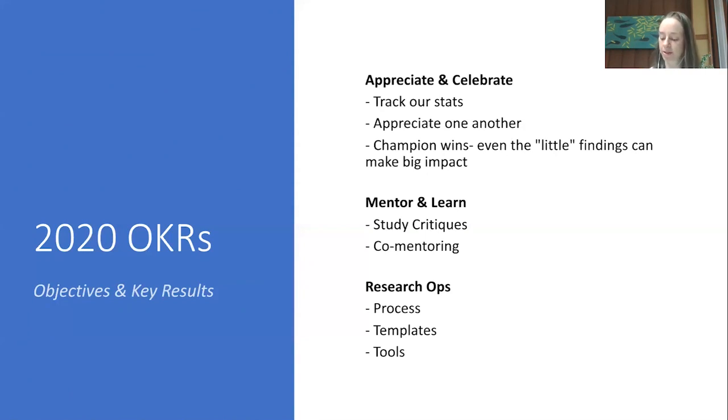there'll come a time when someone asks you the question of, well, how did customers influence our design? And you're the best person to answer that question, to be able to see how that feedback actually impacted this design. If you don't have documentation, it's going to be really hard to tell that story. So tracking our stats has become really critical for us. I'll talk a little bit more about that.